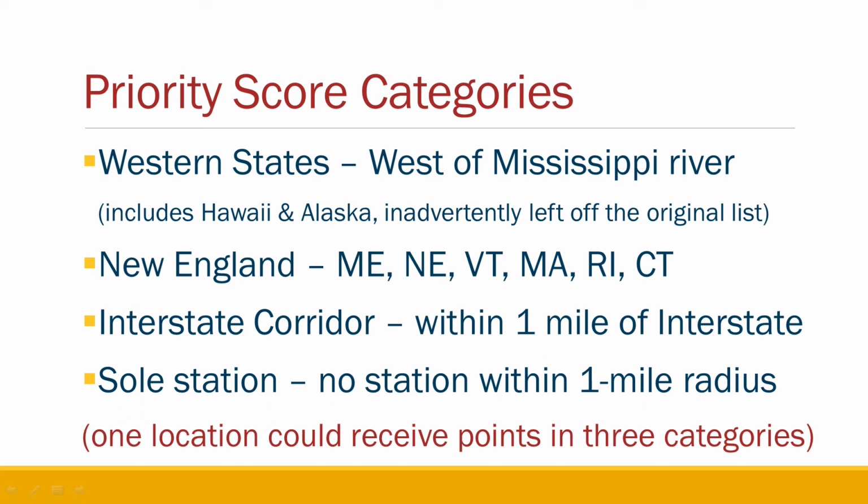And then the other one I see is that SO station is the other one that they have as a priority. Yes, sir. And it's very simple. If you draw a radius of a mile around the location of your station, and there's no station within that mile radius, then you are a SO station in an area. Okay, and those things are just things, if you're not within a mile of the interstate, you can still apply. These are just things that give you extra points when it comes to deciding who's awarding.